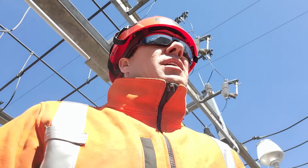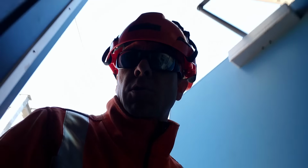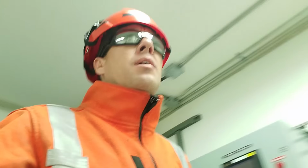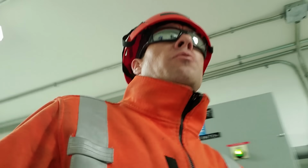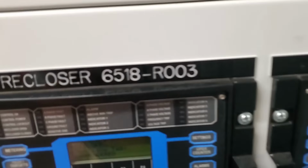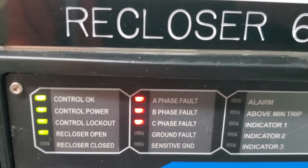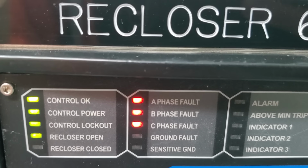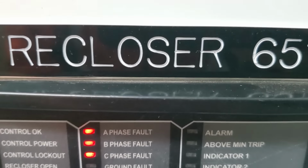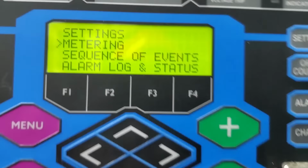We're just gonna head in the building, make sure that it's locked out so it doesn't reclose while I'm out patrolling. If we do work on the lines hands-on at all, we'll have to open a backup device. We can't rely on that electronic open device. So I'm just going to light up this panel here. Control power, okay. Control lockout, A, B, C, fault. So all 3 phases fault, nothing on ground.